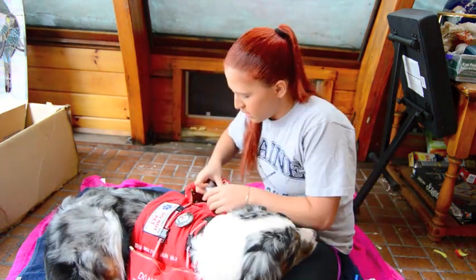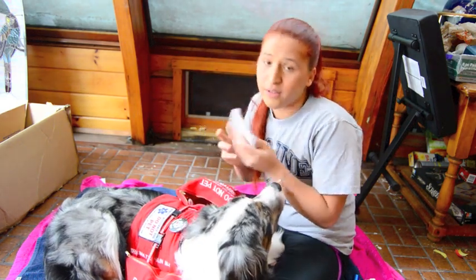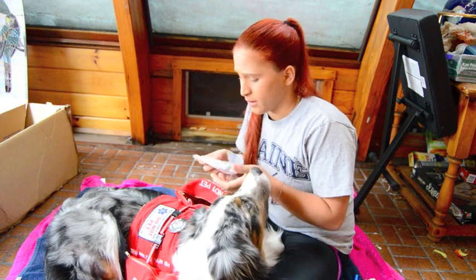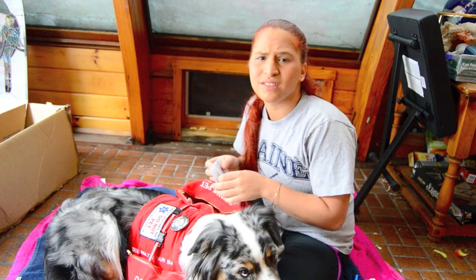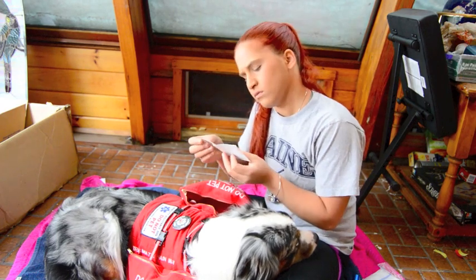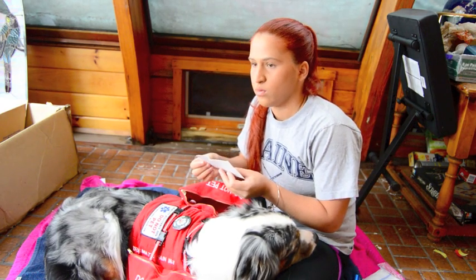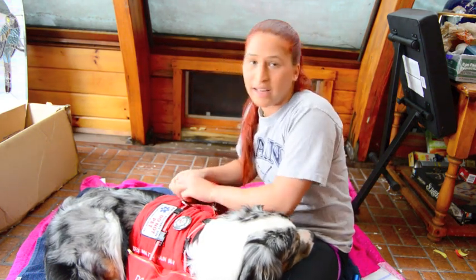Vaporizer. My medical marijuana card and my birth certificate. I don't use my medical marijuana at all anymore, and I think my birth certificate is just left in there from my last job interview. I'm not really sure why I still carry that. Oh. Oh no. So that's where those went. And that is all for that pocket.